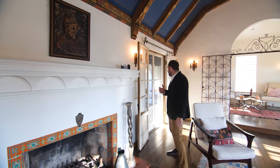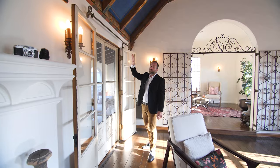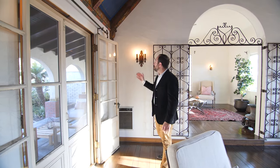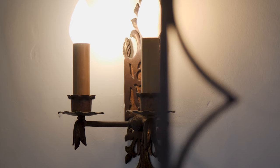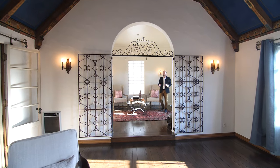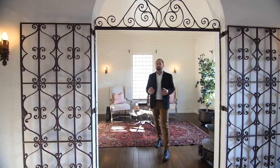One of the key features that I also want to point out is that we still have intact all of the original brass window coverings, which you just don't get anymore. Another fine detail is the decorative sconces that are all still intact, made of brass with velvet inlays. The lath and plaster work throughout the entire estate is something to be admired. It takes a true craftsman to create that crown molding effect in every single room of the house.